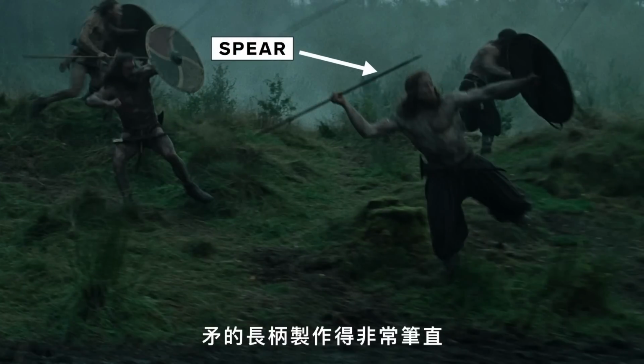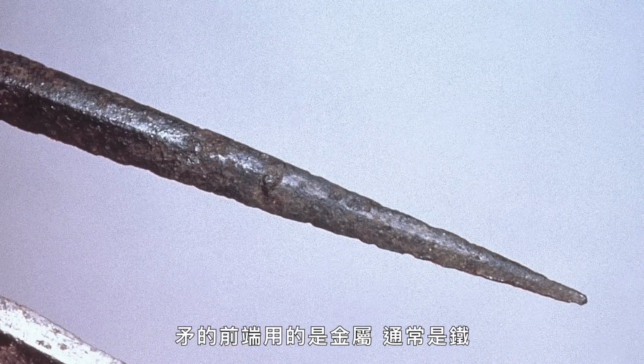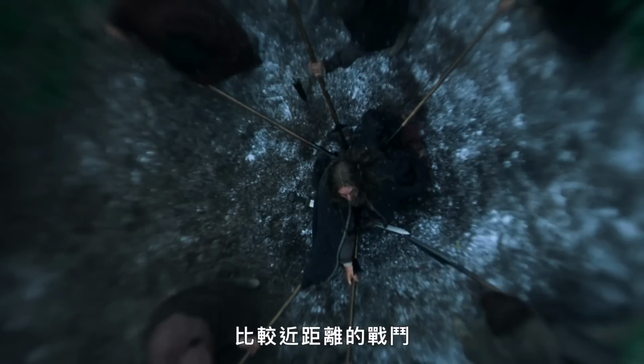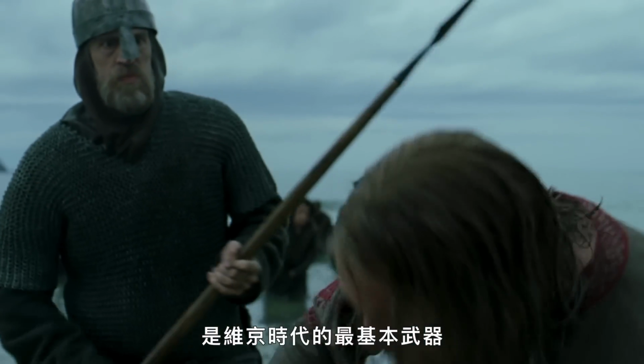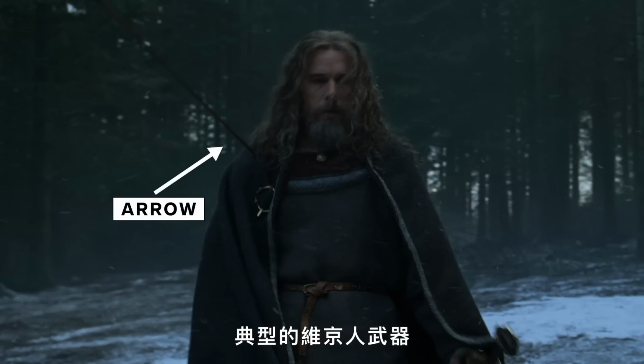The spears are made with very straight shafts, usually of ash wood. The spear point is a metal, usually iron, obviously with a sharp point. Some of them for throwing, some of them for use in more close combat. They're also quite cheap. This is the basic weapon of the Viking Age. Everybody had a spear.